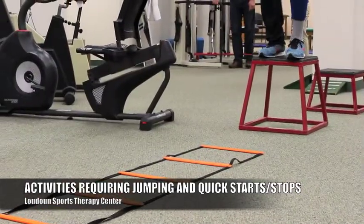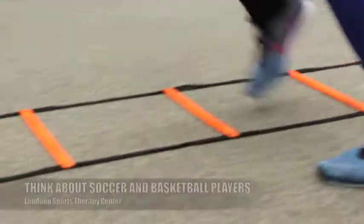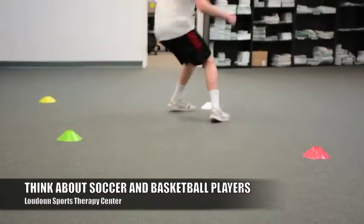Also, a lot of activities actually engage starting and stopping. So if you are running and doing a quick stop or a start, like when you're playing soccer, for instance, when you're going up and down the field, you have to do quick starts and stops.